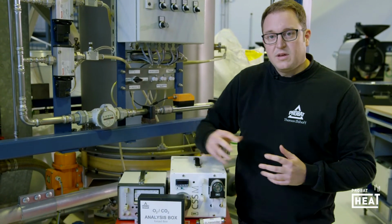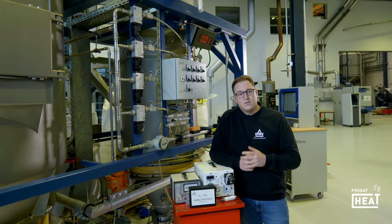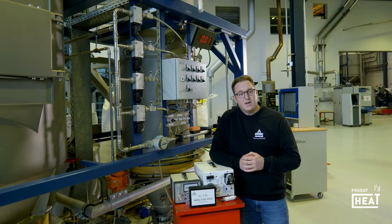So I think now we can grind a little bit, and we start with the grinding process, and take some samples, one without and one with densification. So now we start.